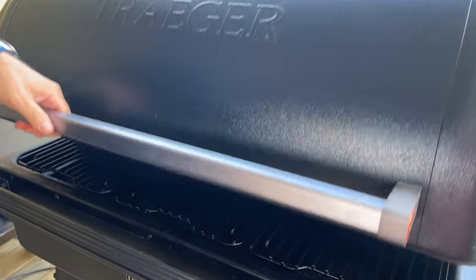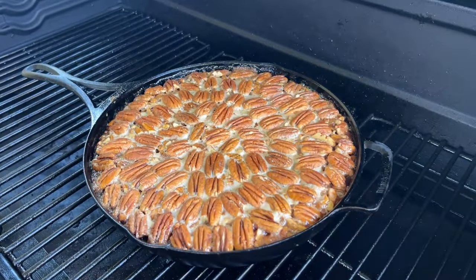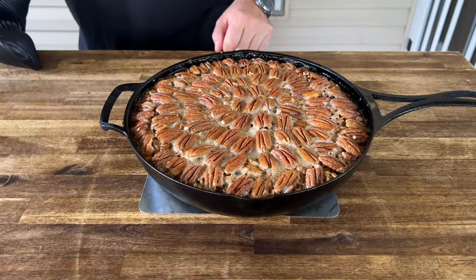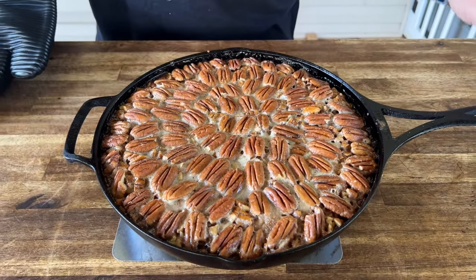Alrighty, about 40 minutes later, that boy looks good. As you know, anytime you make a pecan pie or a cobbler or anything, it's very important to let it cool. So now the waiting game begins.